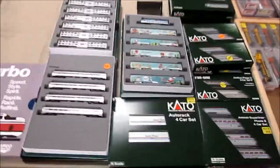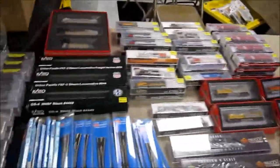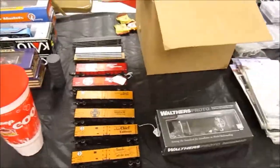But most of the show was people selling model trains. I expected more layouts, but unfortunately, most of the layouts included in this show are part of the layout tour, which I did not partake in.